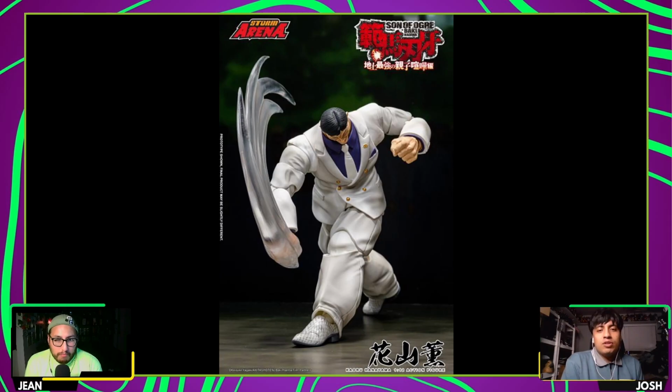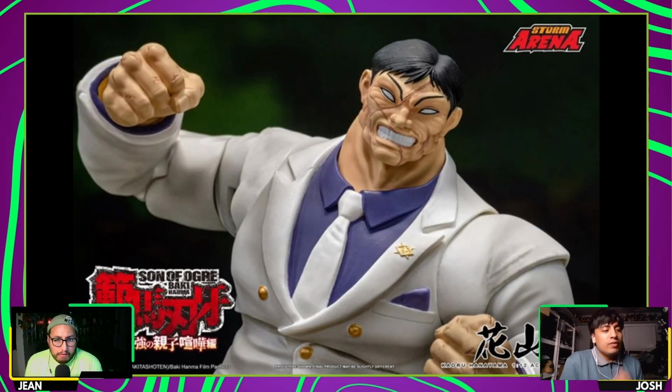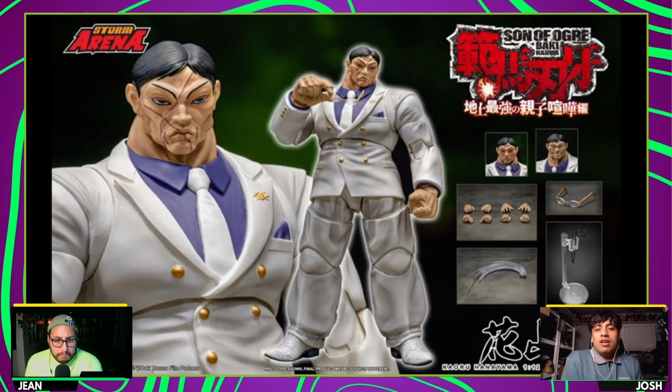And they captured the style, I feel like, really well, because in the Baki they all have these really dark shadows. And they translated that really well on this figure, not only through the sculpt, like the deep curves in the sculpt, but then they add a really dark wash, which I think translates exactly how I remember it. And it's just as ugly too. It's just as ugly, so it's good.